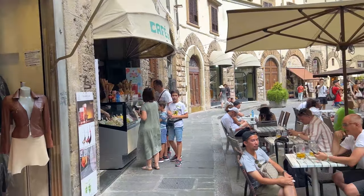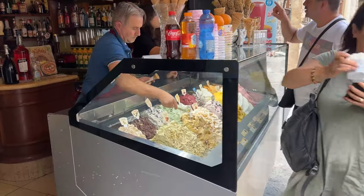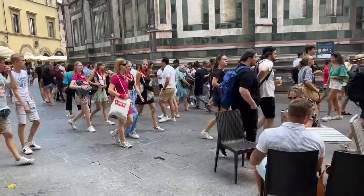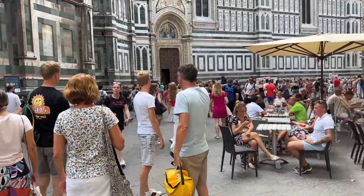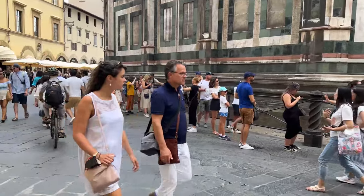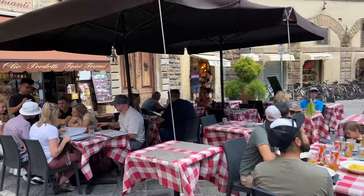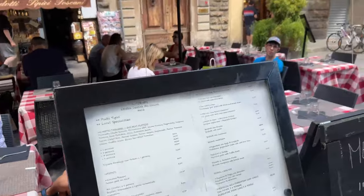Burger shop, and again, gelateria, ice cream shop. But they sell gelato ice cream. Let's see again. So there's the music, and we cannot stop here because of the copyright, we'll escape. Let's take a look behind. A place that sells drinks. Here they are eating spaghetti alla carbonara. It's one of the most famous dishes in Italy.